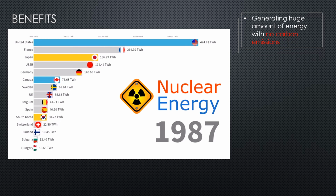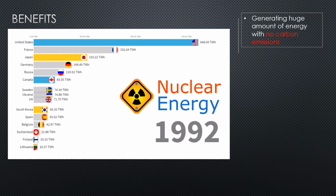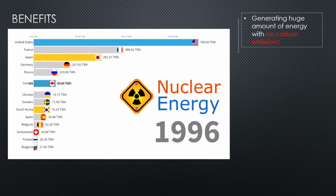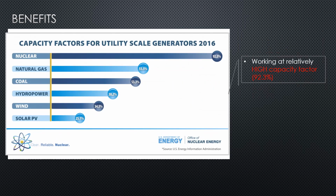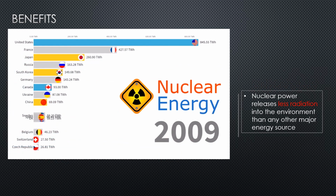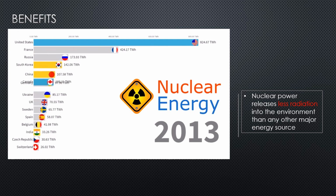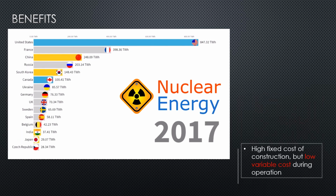First, although the construction of nuclear power plants involves carbon emissions, no carbon is being emitted during operation, and the total carbon emissions are less than 5% of the traditional power plants. Second, the capacity factor of nuclear power is much higher than traditional fossil fuel, like natural gas at around 50% and renewable energy like solar power at 25%. Furthermore, nuclear power plants under a normal scenario release less radiation than any other energy source, and the variable cost of electricity generation is much lower during daily operations.